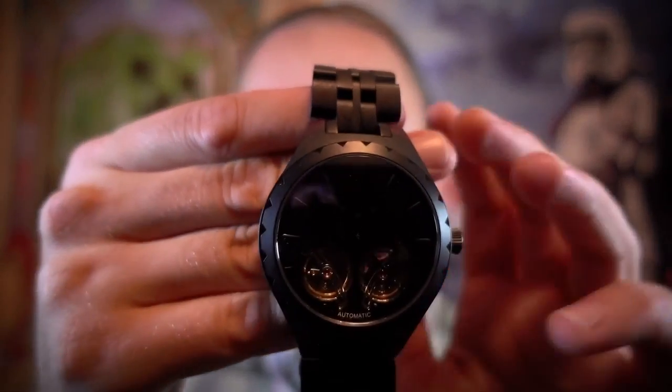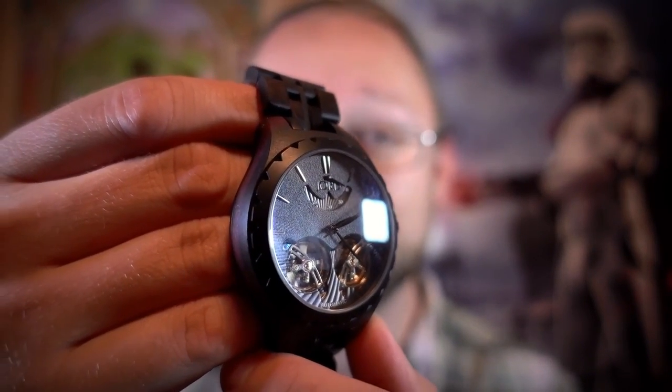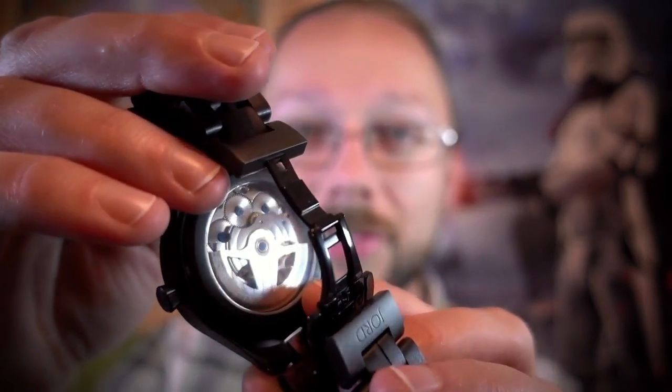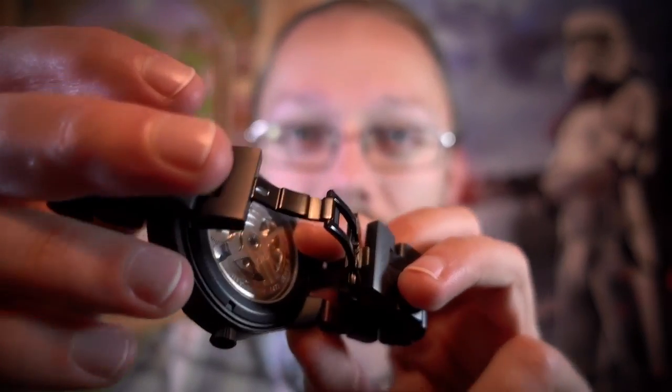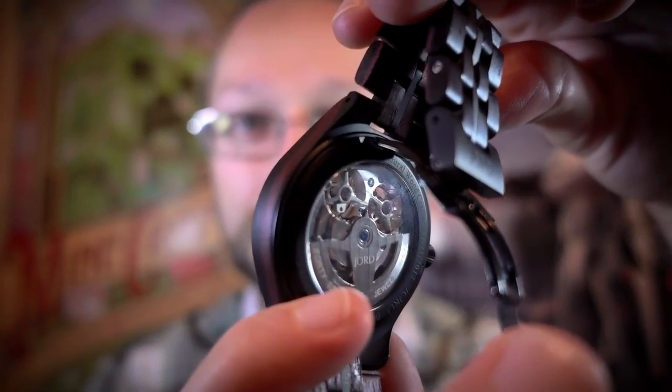I also think that the exposed mechanism is really, really cool, and I'm a sucker for that kind of thing, but you can see those dual balance wheels spinning away in there. And of course, on the back, all that exposed movement with the rotor there, all the gears and stuff, just looks super, super cool. And quite frankly, it makes for a great conversation piece.